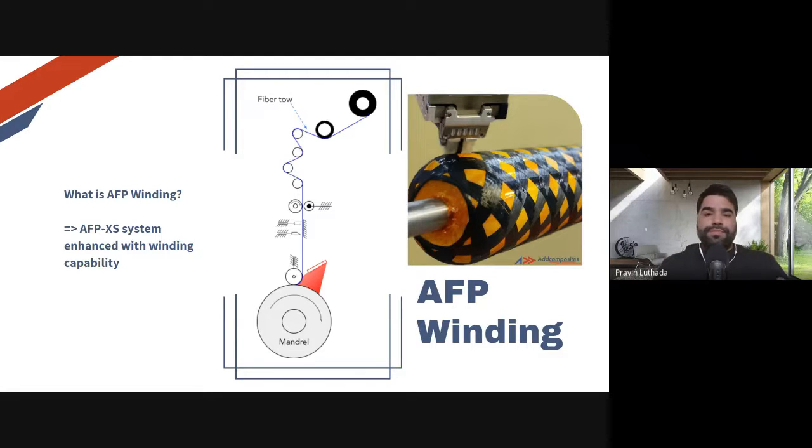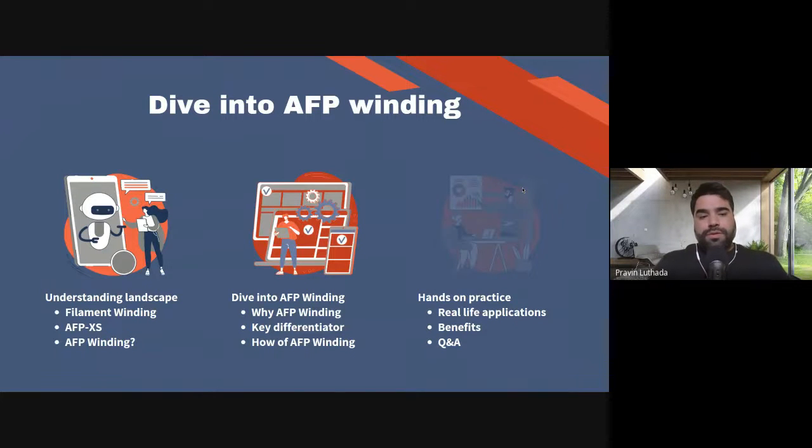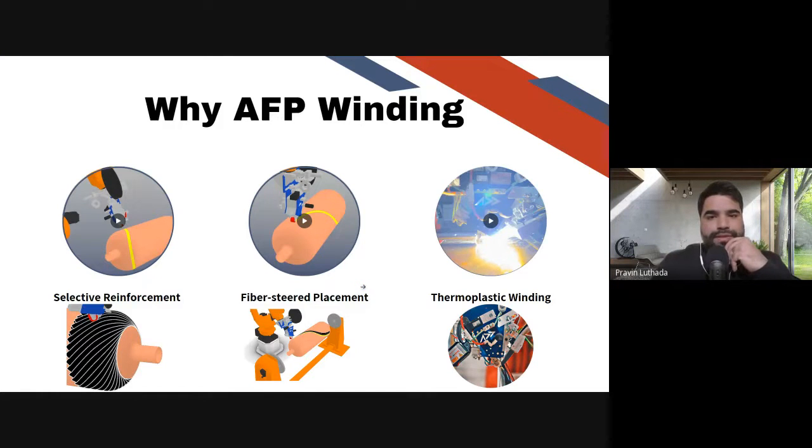And we'll deep dive into the AFP winding step. So, what we understood: there is filament winding, which has been developed for a long time and is a very standard process. Then along came AFP, and now compact AFPs. And now these compact AFPs are able to be used for winding units. We'll dive into three questions now: why AFP winding? What differentiates them? And how do you actually use this compact system for winding? So let's get in. Why AFP winding?